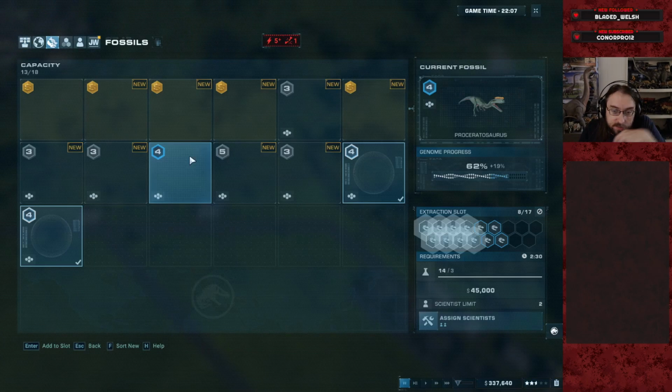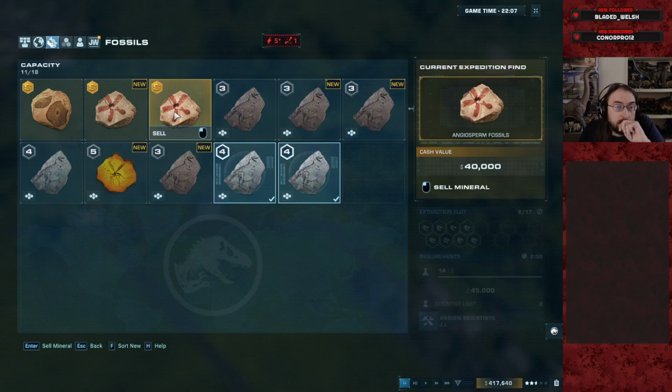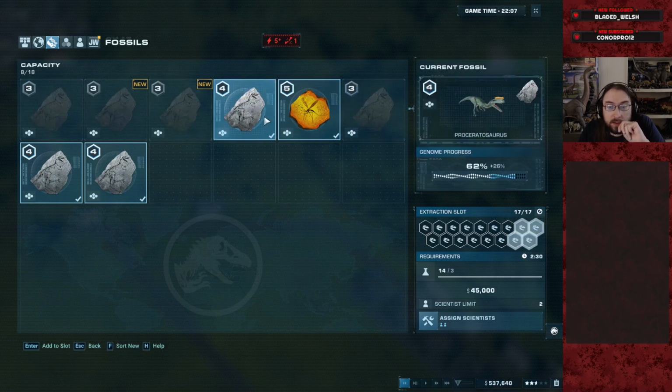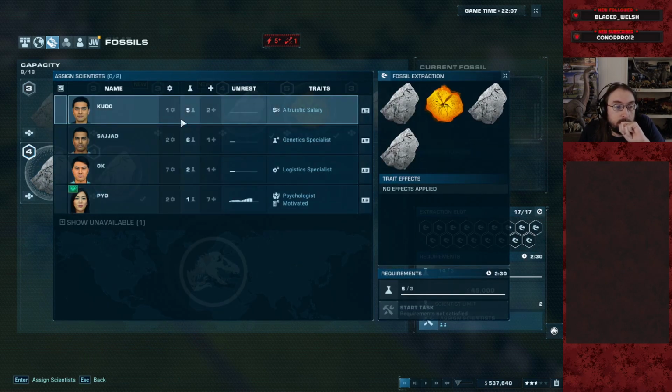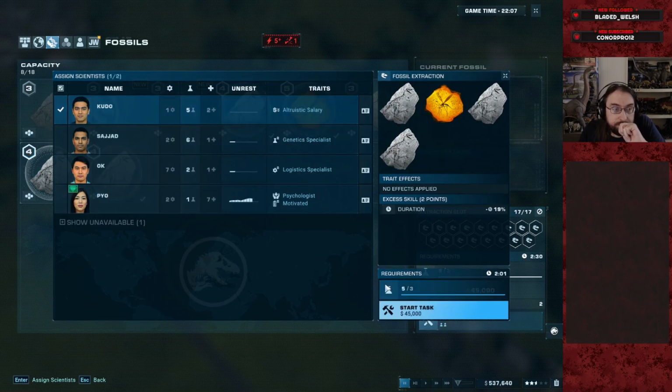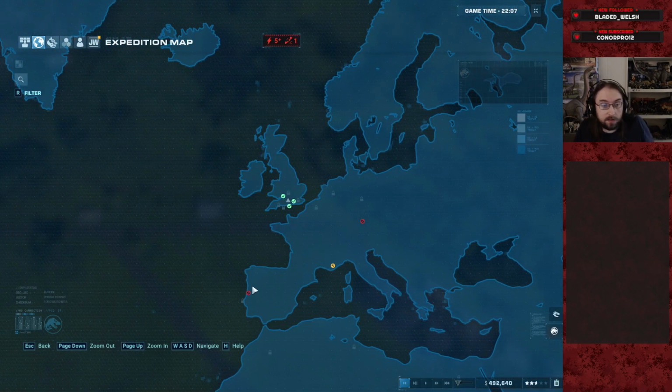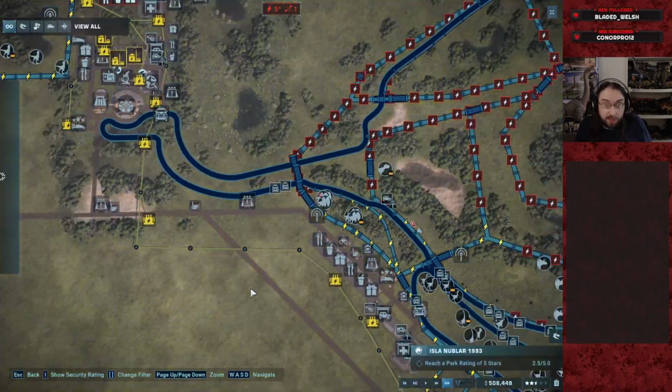So, fossils. Nice haul of extra stuff again. We are still working on research. Does this at least finish the expedition? Looks like it. Great, because I don't have any money.